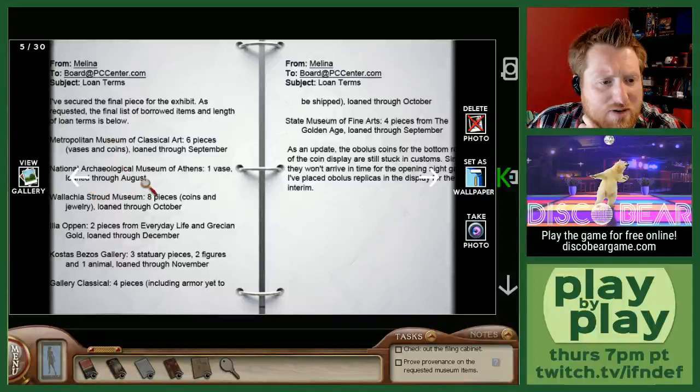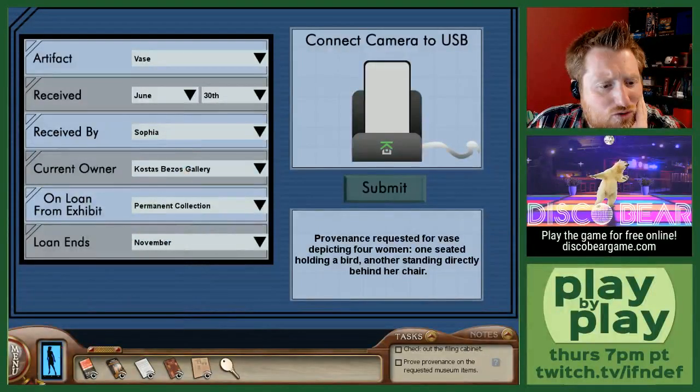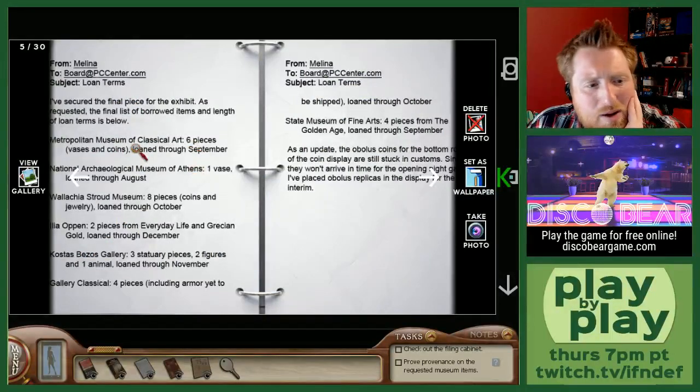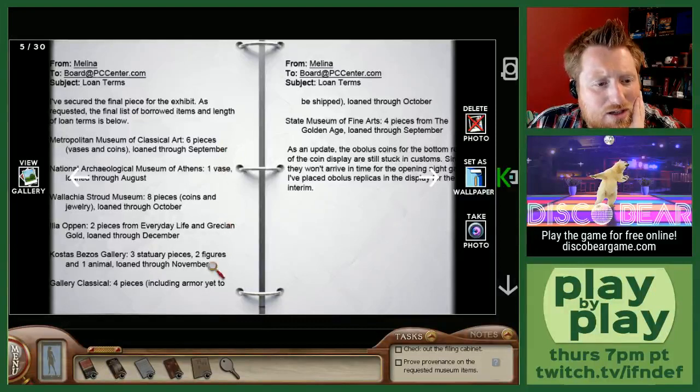Okay, so it's one of these two, right? One vase loaned through August, six pieces, vases, and coins loaned through September. Or permanent collection means that it's from here? Probably not that, though. Wait, I didn't actually pay attention to that. So it's probably the Metropolitan Museum of Classical Art through September, but it could be the National Archaeological Museum of Athens. So, Metropolitan or National, September or August.